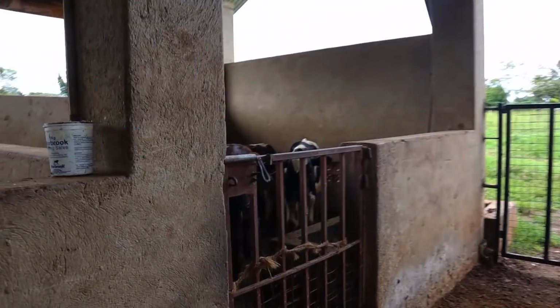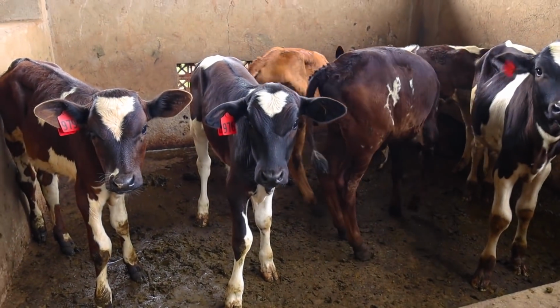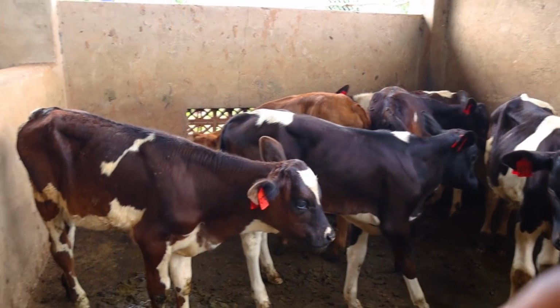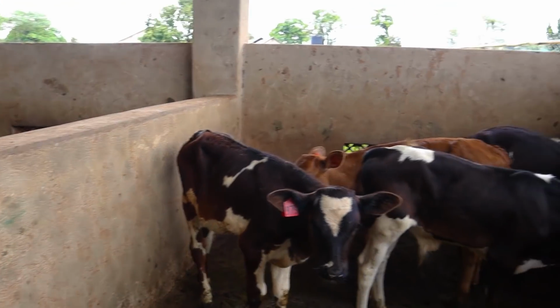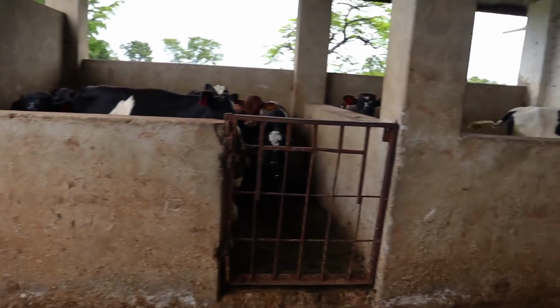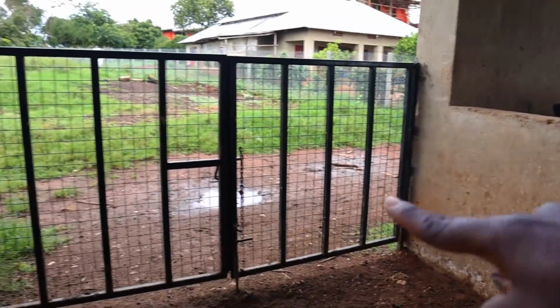Ideally, they should be out on the pasture feeding, but today we want to deworm them. Yeah, we're going to be deworming all the cattle today. Because of that, we're not letting them out. Hopefully I'll get the time to show you guys when they are being dewormed. The medicine is given through the mouth. So for now, they're going to stay here. In maybe an hour or so, they should be dewormed, and then we can let them out.